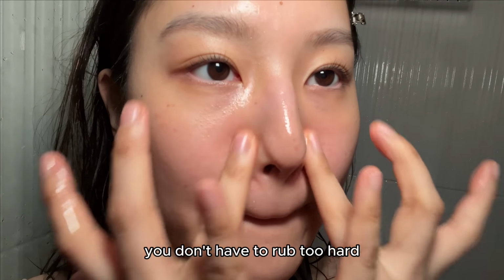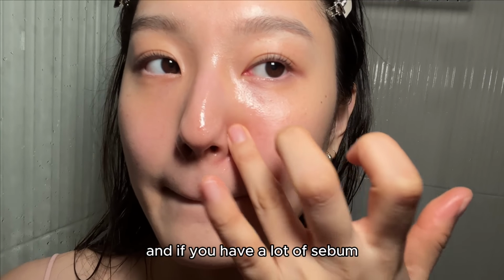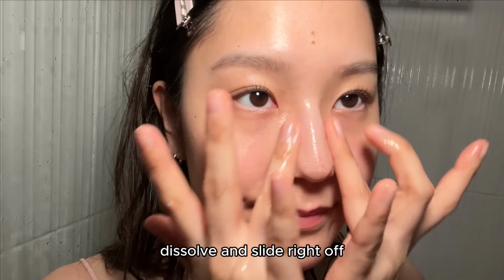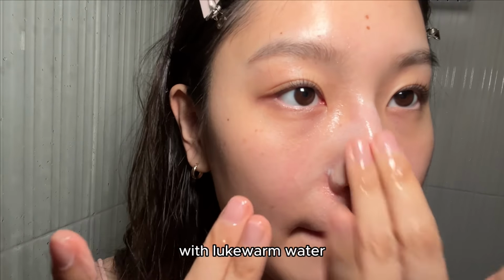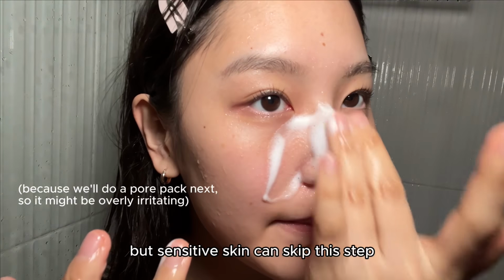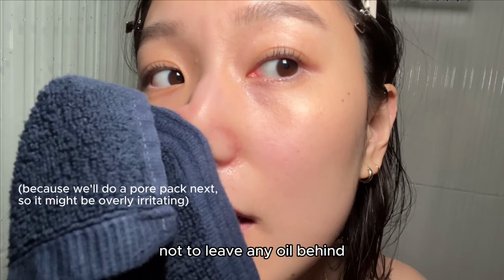You don't have to rub too hard, and if you have a lot of sebum, you will feel the sebum particles on the surface slightly lift off. And it's very important to emulsify with lukewarm water. Next, use a gentle foam cleanser, but sensitive skin can skip this step. But be careful not to leave any oil behind.